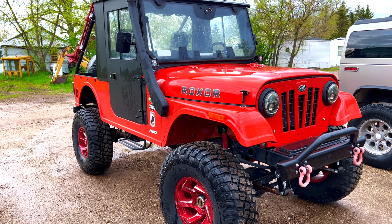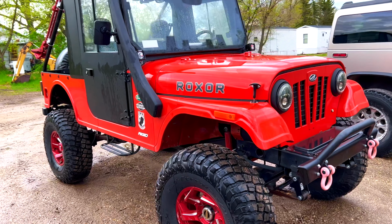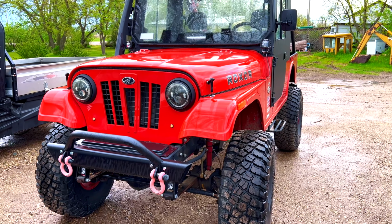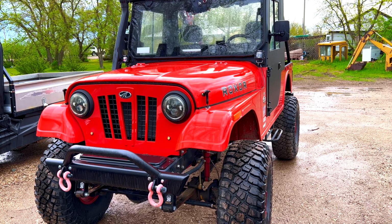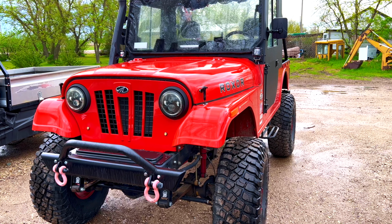Because Mahindra just by itself, if the market wasn't absorbing the vehicles they produced, they would have probably folded up shop and abandoned the whole project. So that was really a good thing that both sides worked together even though independently, and that's what has kept the Roxor on the road.